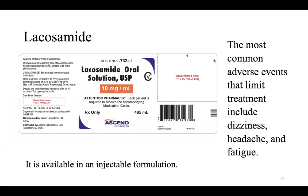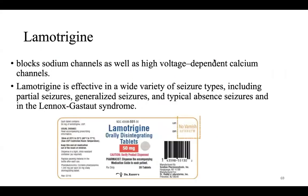Lacosamide. In vitro effect on voltage-gated sodium channels results in stabilization of hyperexcitable neuronal membranes and inhibition of repetitive neuronal firing. Next, lamotrigine. It's approved for use in bipolar disorders as well.